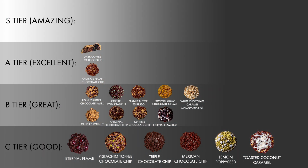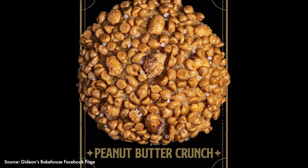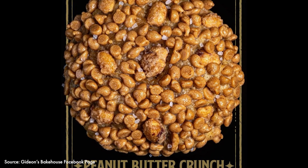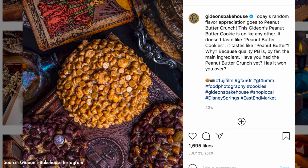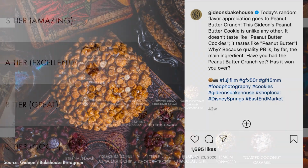Next, we have a cookie that is regularly available on Gideon's menu, the Peanut Butter Crunch. The dough here is made mostly of peanut butter along with handmade candied peanuts on top. I've mentioned in this video that I wanted more peanut butter in some of these flavors, but I can't say the same of this one. A peanut butter lover's dream. Not overpowering, but exactly the perfect amount. A mouth-watering addition to our excellent tier.